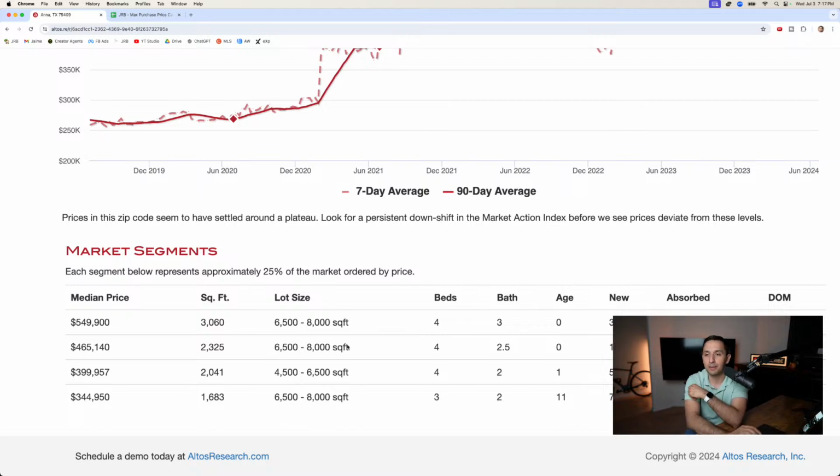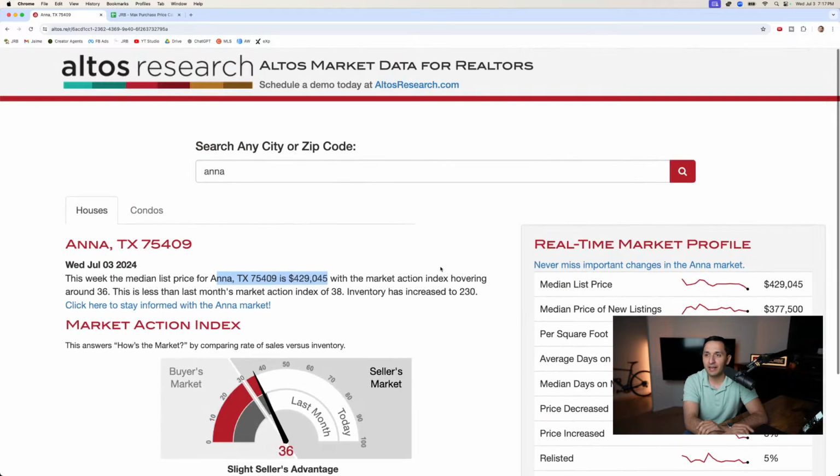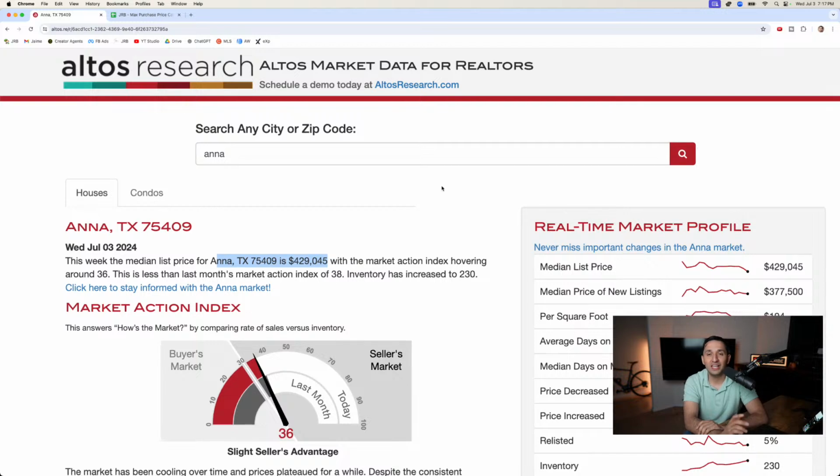That's what I really like about this particular website, and I get paid nothing to present this to you. I don't have an agreement with Altos, and in fact, even if I did, it's free. So it's something that I encourage you to go and check out for any city that you're looking at. Just open up multiple tabs as you're looking at different cities to purchase in, and do the comparison that way. That's going to help you out a ton.